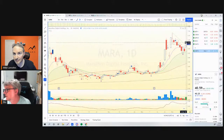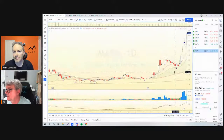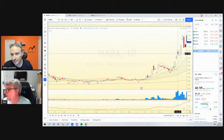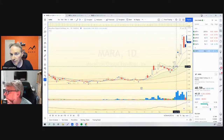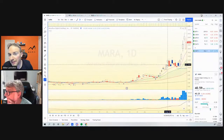I was watching this around here. I entered quite late on this one at 5.88, and then the very next day, boom, gap up and up, and the next day gaps up and up, and I scaled out and scaled out, and that's about a 50% move from that point. It's a 100% move in 3 days. So then you just keep going. Scaled out twice already.